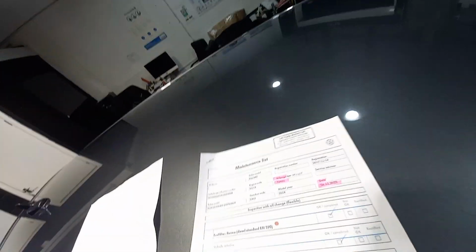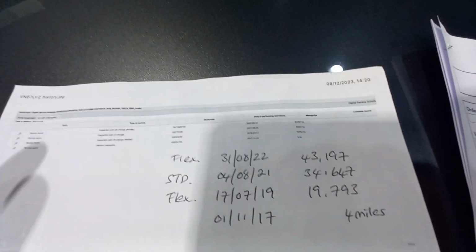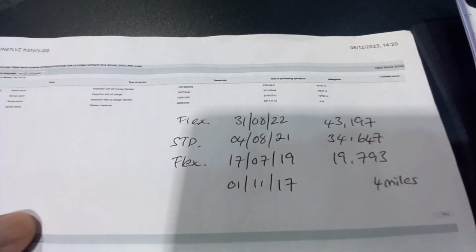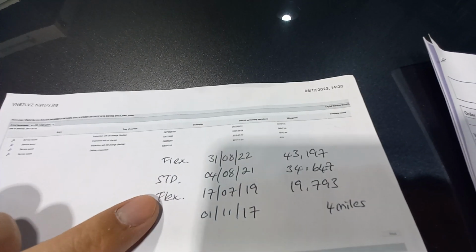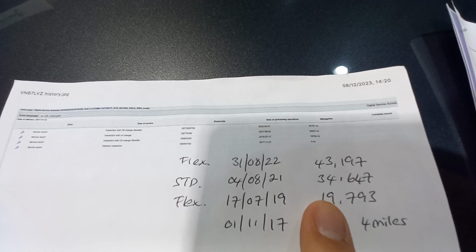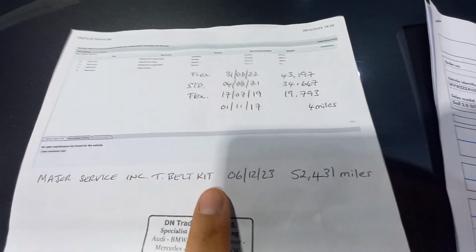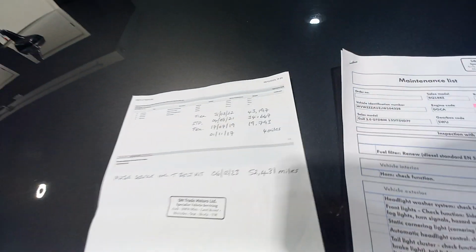And we've updated this to the database as well. So this service is actually on the Volkswagen database. This is the services from before. Now this printout is tiny, unfortunately. This is a flexible, so it is a 2-year flexible service, or 20,000 miles. You can see the services there: 2019, 19,000 miles, 34, 43, 43. And we've done a major service with a timing belt kit at Christmas, in December, at 52,400 miles.